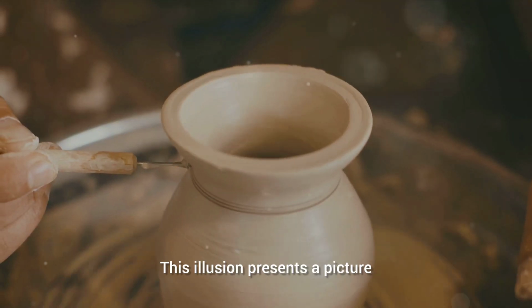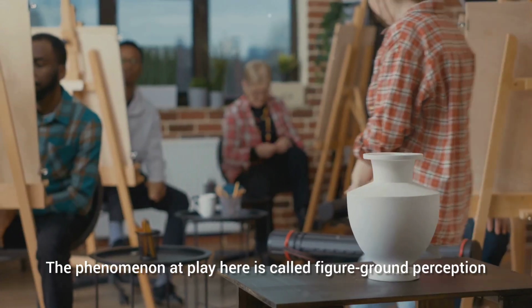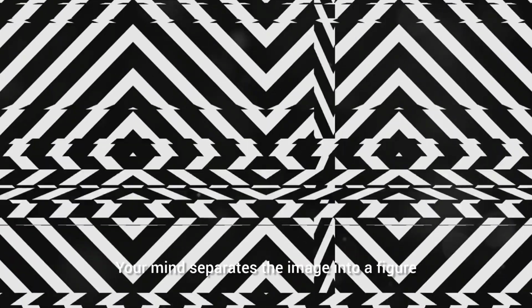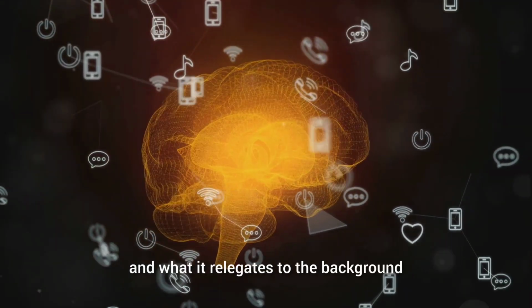This illusion presents a picture that can be interpreted in two ways: a vase or two faces looking at each other. The phenomenon at play here is called figure ground perception. Your mind separates the image into a figure, which is the object of focus, and the ground, which is the background. Whether you see a vase or two faces depends on what your mind interprets as the figure and what it relegates to the background.